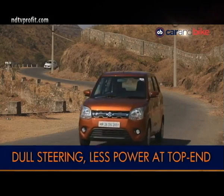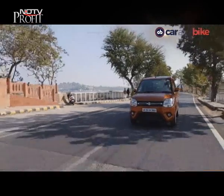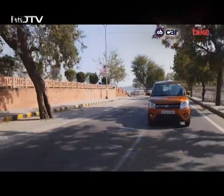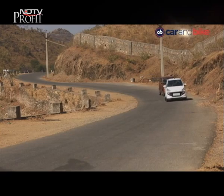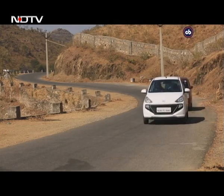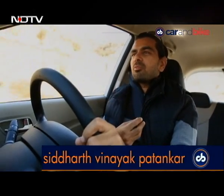That said, the steering still lacks feel, as I've said in my review, and the new 1.2 litre K12 engine has limited punch. Now, the Santro. Now straight away, it's a huge difference. The character of both the cars is immensely different from each other.